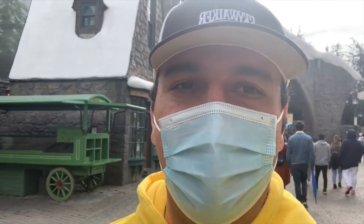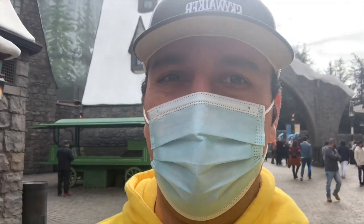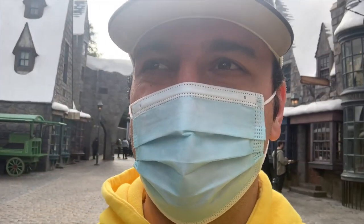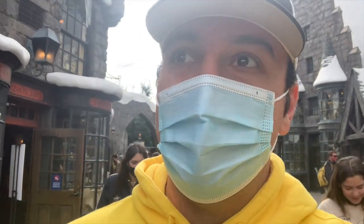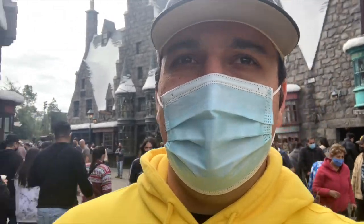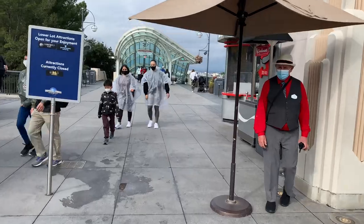Surprised. I really haven't found any expensive or crazy expensive item in Wizarding World. I would have thought this would be the place where you'd find like a really cool Harry Potter prop replica or like a costume or something, but everything is pretty reasonably priced for what it is. I guess we're heading to the lower lot now and maybe we'll find something in the Transformers gift shop or the Jurassic gift shop.